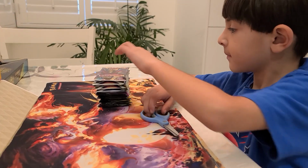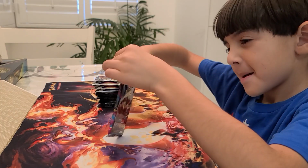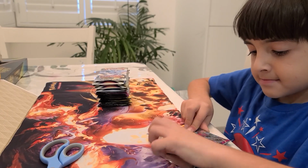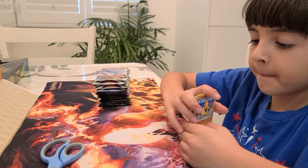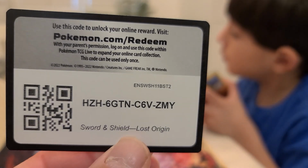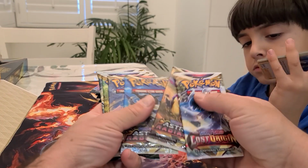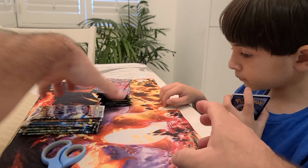All right. Very cool. So now we have 16 packs to open. We're going to get lucky. So these are Lost Origin packets. Are they all Lost Origin? No. First one, first serve. Can I see what we have? Yep. Ooh, look, it's a mixture. Lost Origin. Then we have 1, 2, 3 Astro Radiance. 3 Brilliant Stars. 2 Lost Origin.